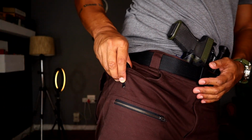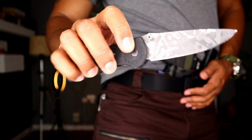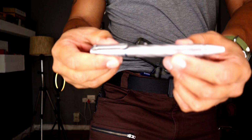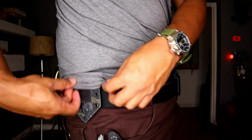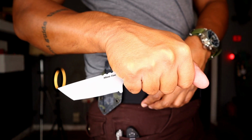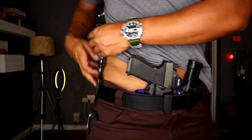In this right hand side pocket, my Benchmade Griptilian, as well as the Open 2. And then on my right hip, as usual, the old Cold Steel Mini Tac in a Southwest Holsters sheath. So that's how we are running today.